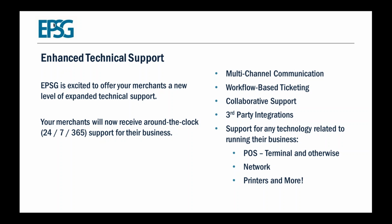There will also be collaborative support between the new tech support team and the Dallas support team from EVO, as well as EPSG's agent support team. This new support team supports many third-party integrations, meaning they not only support your straight-up POS systems, or your POS terminals, but they also do support with many known POS providers, software providers, and hardware providers.